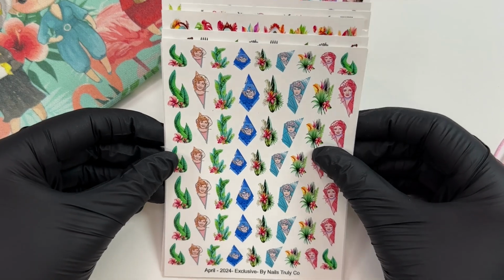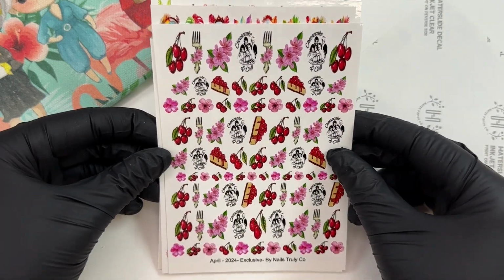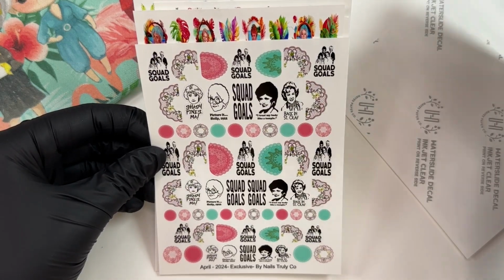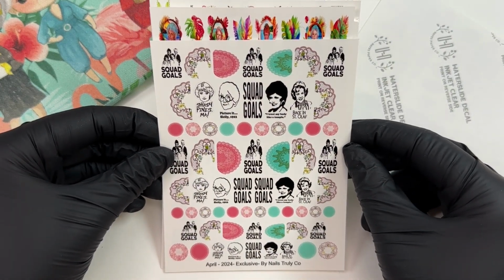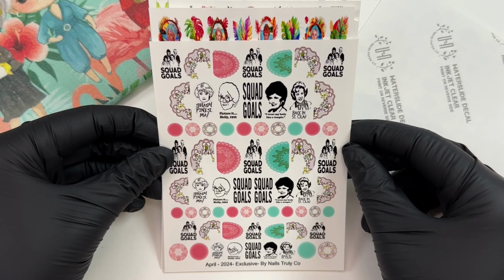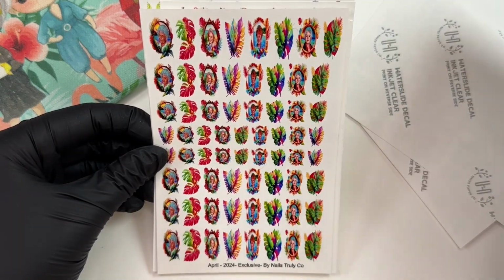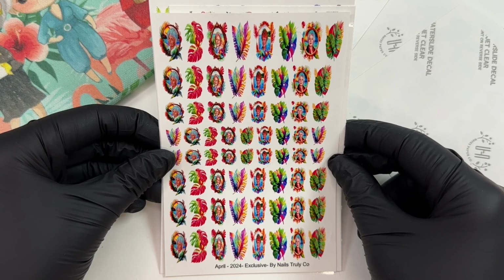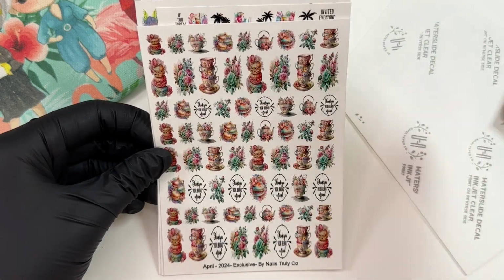All right, so the moment you've been waiting for, the decals. So here are the 8 sheets, and they are so fun. They're very themed around the show, but yet they have a really special touch to them, and they have almost a tropical vibe as well. So you can use these for summer as well, or spring break. They're really fun, and I love those beautiful flowers.